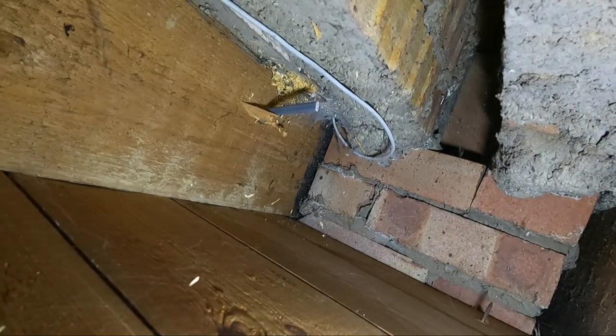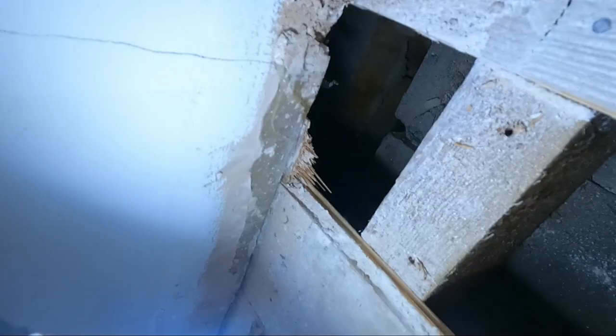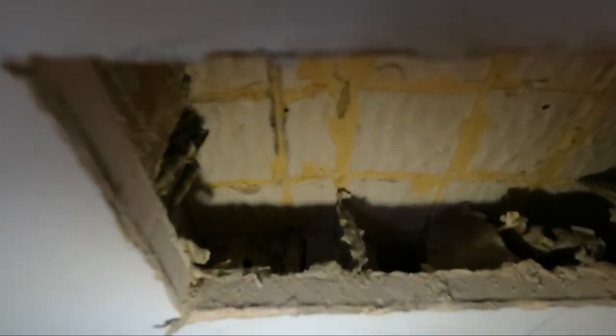Should be able to see it there. I'm just poking the camera down the hole, literally. Got to try and get it now. And then that's going to come up here, and it's going into this corrugated cardboard here.